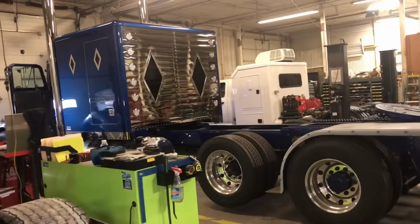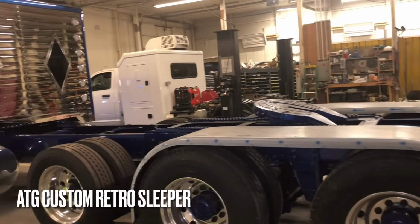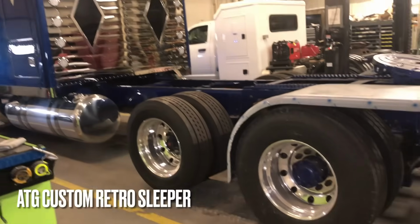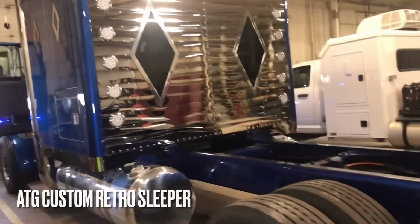Oh, cool. It's been a labor of love. This lady that put this together has been on about a 2.5-year project. It's brand new from the tires up. New frame rails. It's a retro. She wanted something a little bit different, so we did the big diamond windows in the back wall for her.